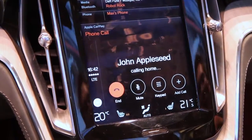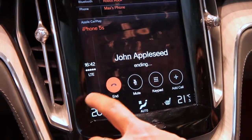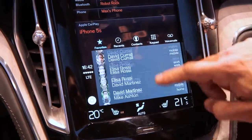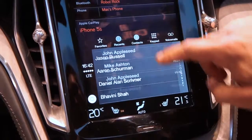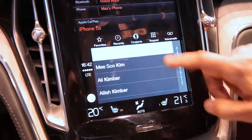So we can see that we can use Siri to initiate the call. I'm actually going to hang up on John Appleseed because my colleague is back home. I don't want him to wake up. But what's cool about this is that since this is coming from your phone, all of your favorites, all of your recents, and all of your contacts are all the same as what are on your phone. And you can access them very easily.